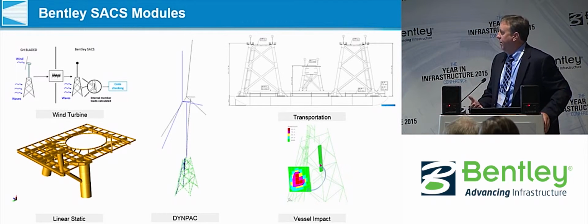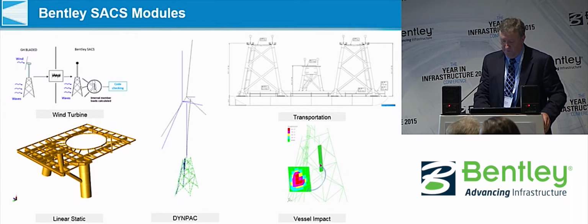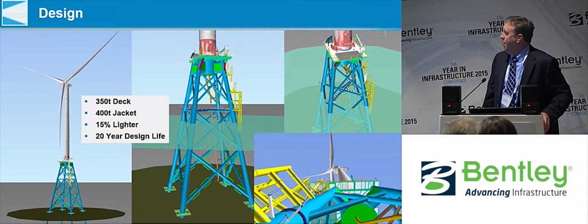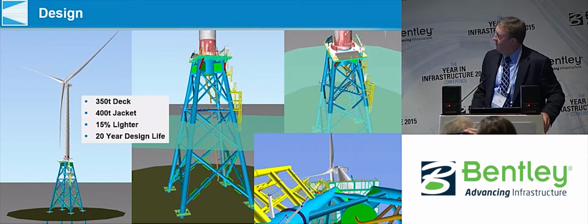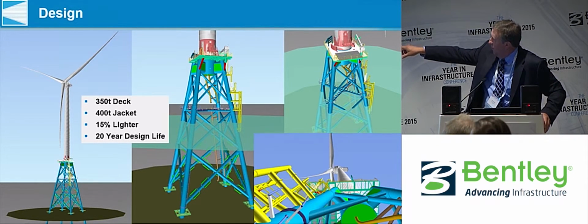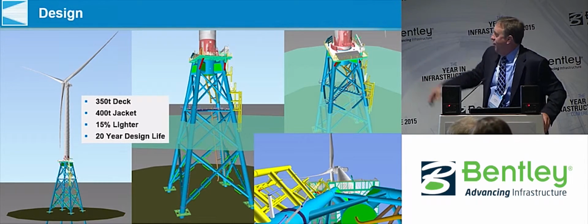The code requires us not only to analyze it for all the environmental conditions, but just in case something hits it. So this is what we ended up with. We ended up with a deck structure, which is this top piece. I don't know if I can point it out right there, but it's from, I guess, that yellow boat landing up. That's the deck. It's about 350 tons. And then down there's the jacket.